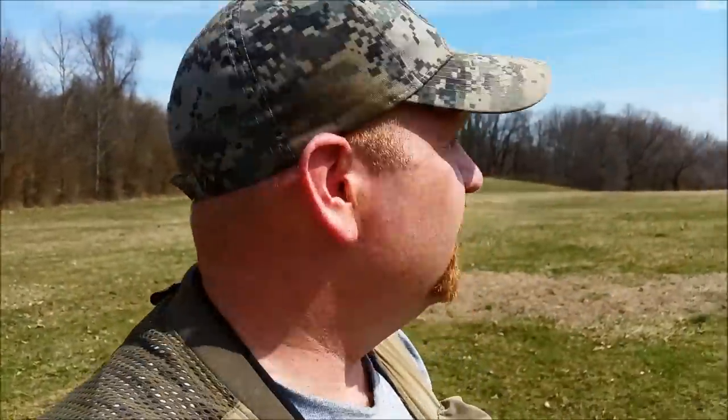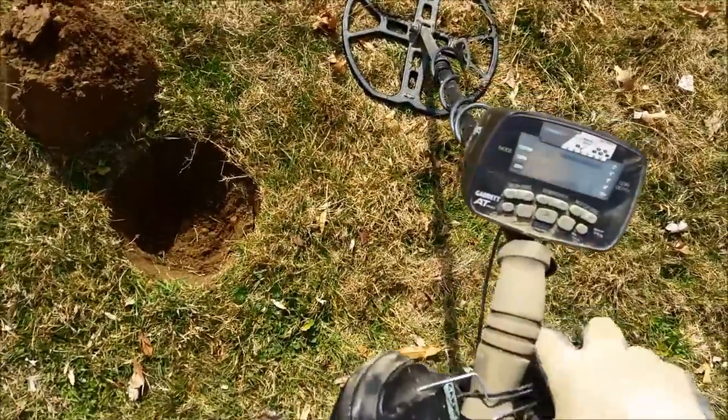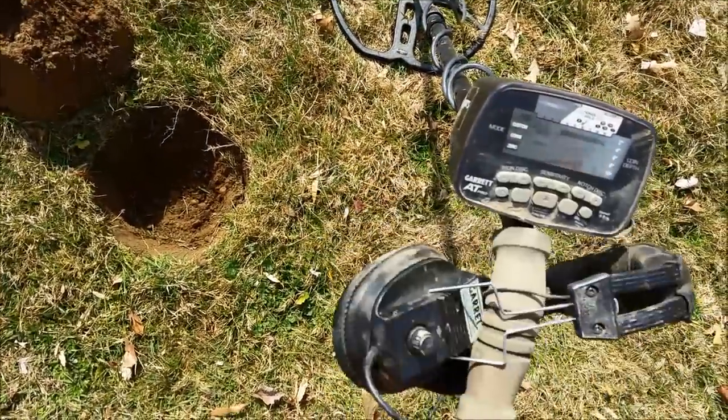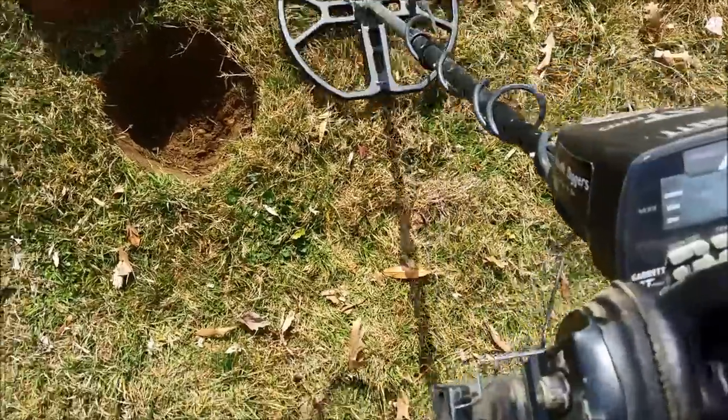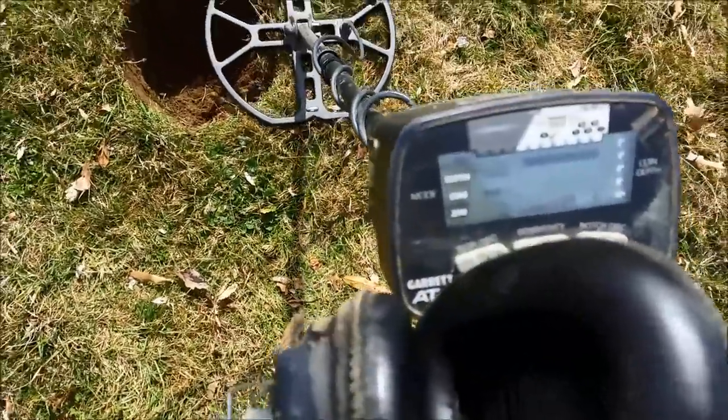Well, I have an awesome signal. But between all those kids over there and the wind noise, you may not be able to hear it. I'm going to let you hear it. I was getting dime quarter type signal. It was mid to high 80s, but I popped the plug and check it out now.